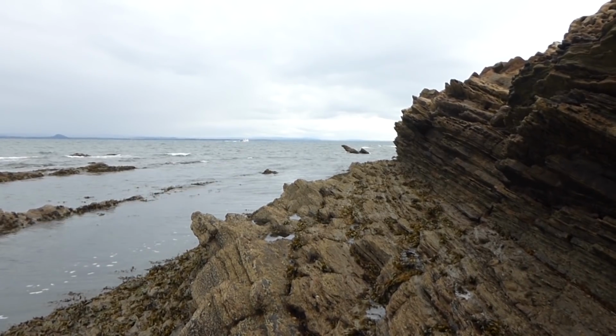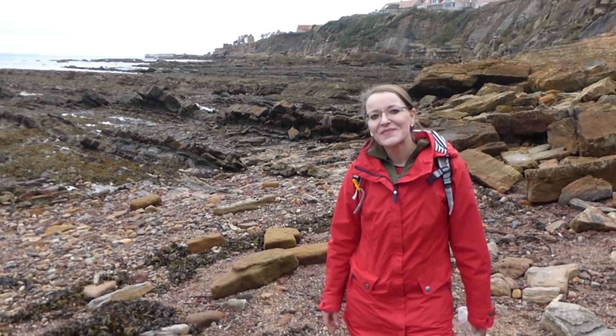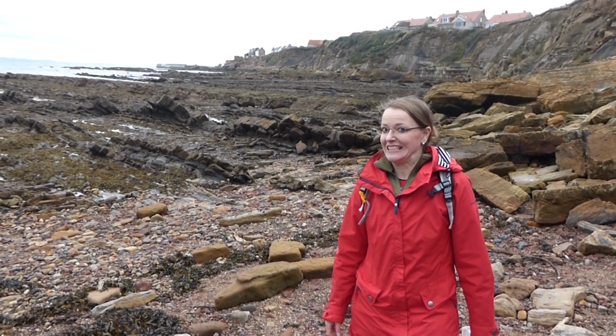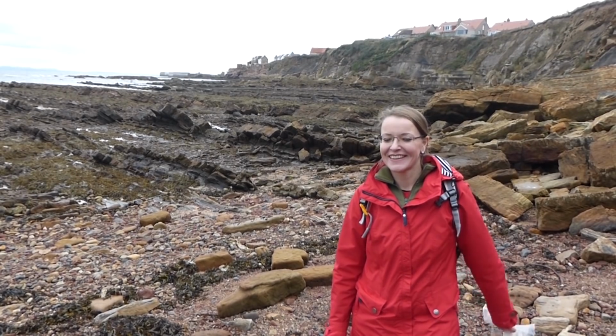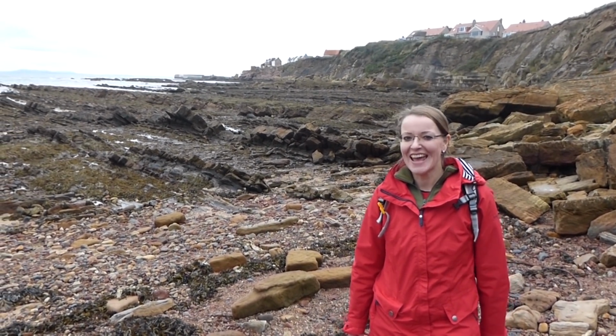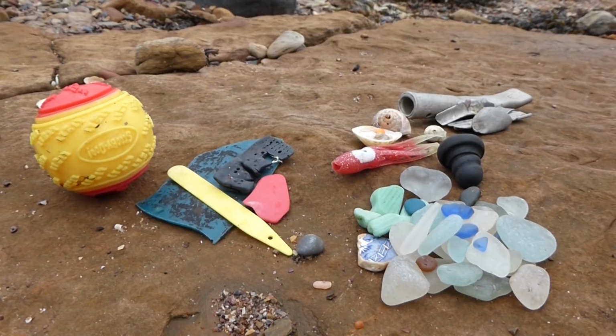Now, I just went out past the rocks over there just to have a wee look, and I can tell you right now that the tide is in, so we have 3 or 4 minutes and we have to get off this beach. So I think we should do a quick roundup. Yeah, I've set things up over there, so let's have a look. Okay, let's do that.